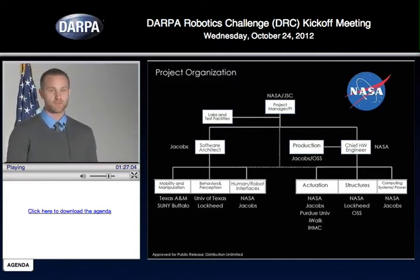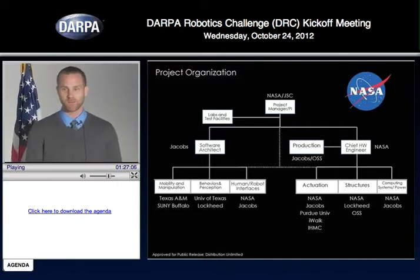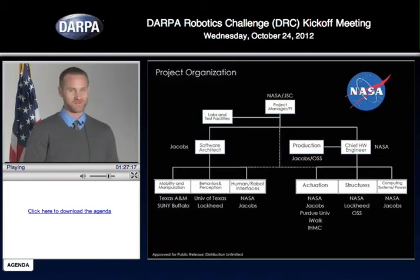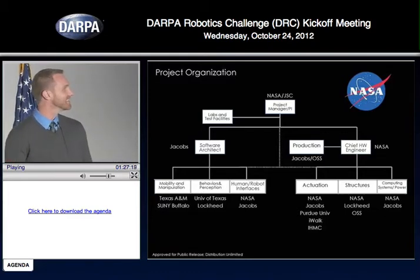NASA's probably going to be pretty tight with at least the JSC side. On our JPL was flashing a lot of concept pictures and whatnot. We're probably going to be a lot more tight-lipped about our effort. So I apologize, I don't have any CAD models to show you. Next slide.